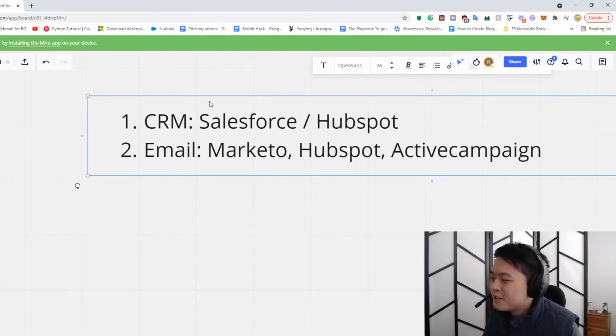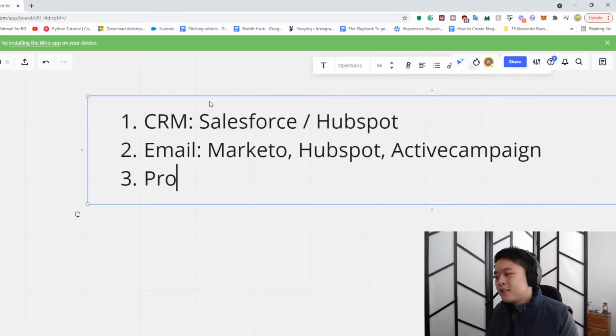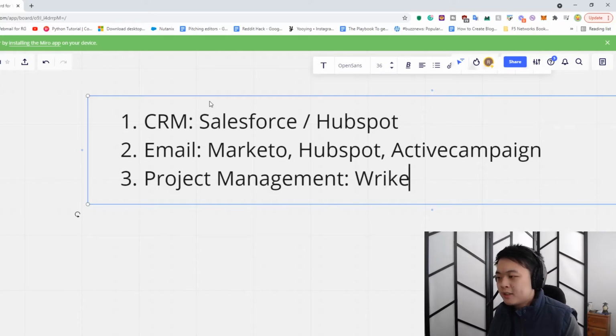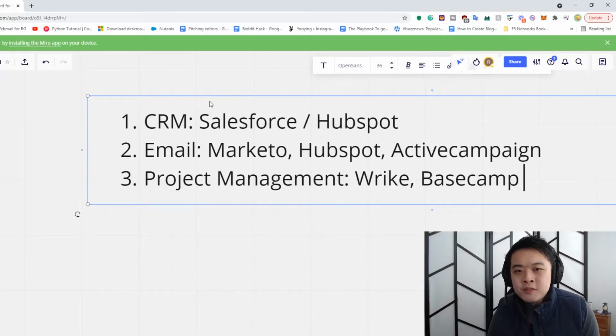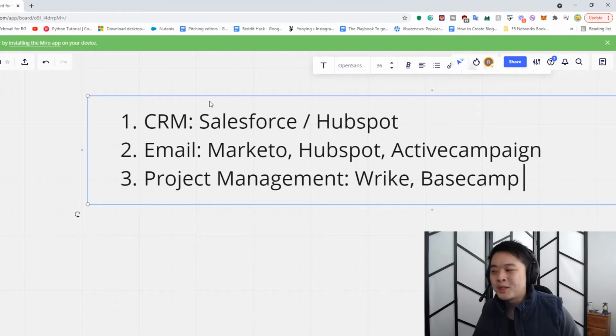All right. So the third thing that you'll see is project management tools. We use Rike, but I've used Basecamp in the past. You might have been alluded to this in the video, but as a marketing manager, you're doing a ton of project management and you need to work with your sales teams, your agencies. But not only that, you need to work with the marketing operations team. They're the ones helping you set up the campaigns.